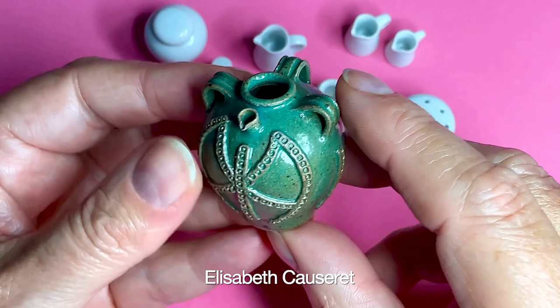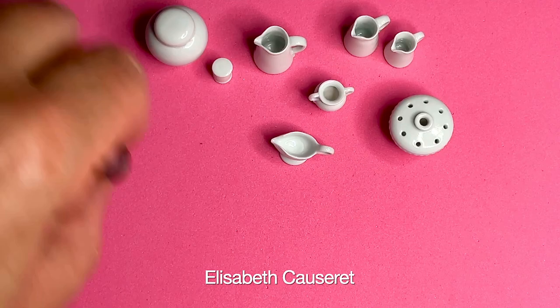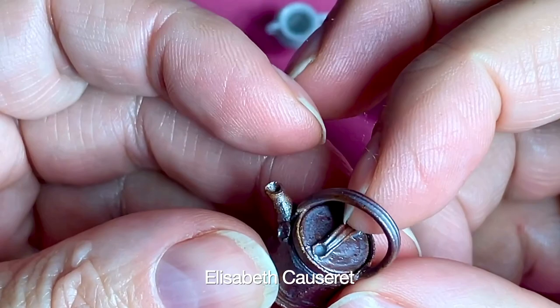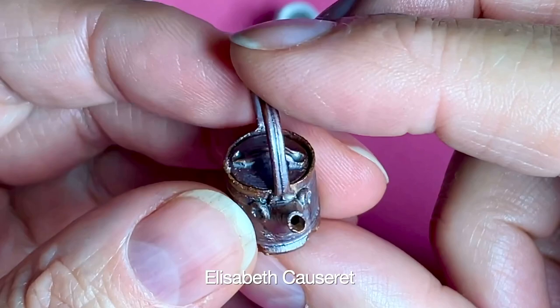And I also got from her, and I would love to buy more. I could stay there for an hour and pick out stuff from her stand. But I also bought these Oriental style teapots. Now, I love teapots, so I have quite a collection of them already. But I didn't have anything like this yet. And I thought the shape, again, beautiful shape. And beautifully made.